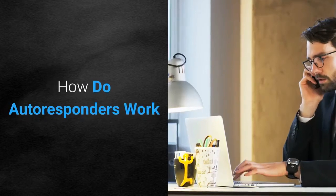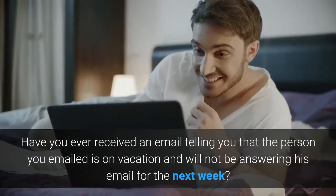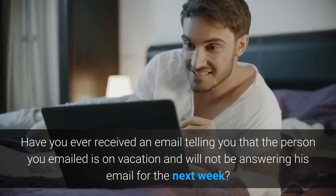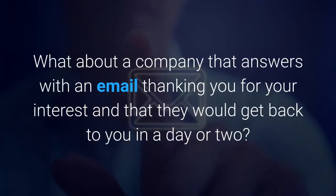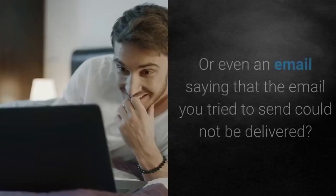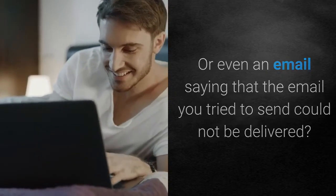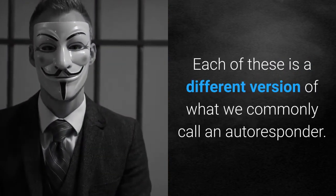How do autoresponders work? Have you ever received an email telling you that the person you emailed is on vacation and will not be answering his email for the next week? What about a company that answers with an email thanking you for your interest and that they would get back to you in a day or two? Or even an email saying that the email you tried to send could not be delivered? Each of these is a different version of what we commonly call an autoresponder.